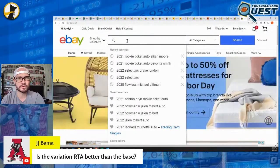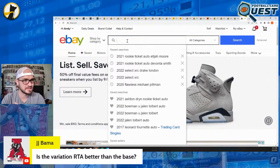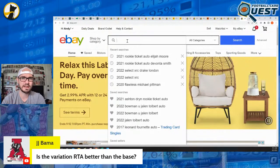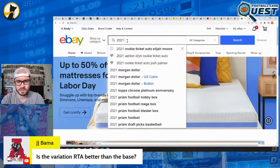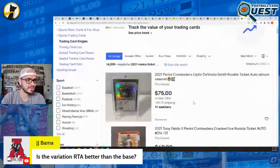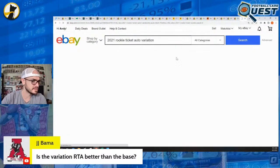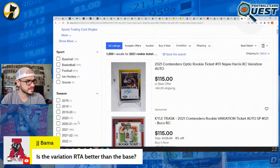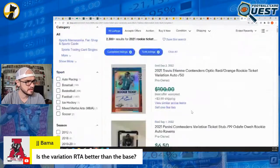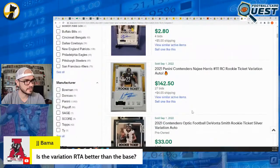Carter and I talk about the photo of Ja'Marr Chase on the base Prizm, where it's really not a good photo, not a flattering picture. It's just goofy. There are other cards, like Ja'Marr Chase's Select, where the photo is way better. So look at the photo variation of rookie ticket autos and ask yourself which one you think is the better photo, but also understand that the variation is going to be more rare. There's only one photo variation for each, like base Contenders and then the Optic.